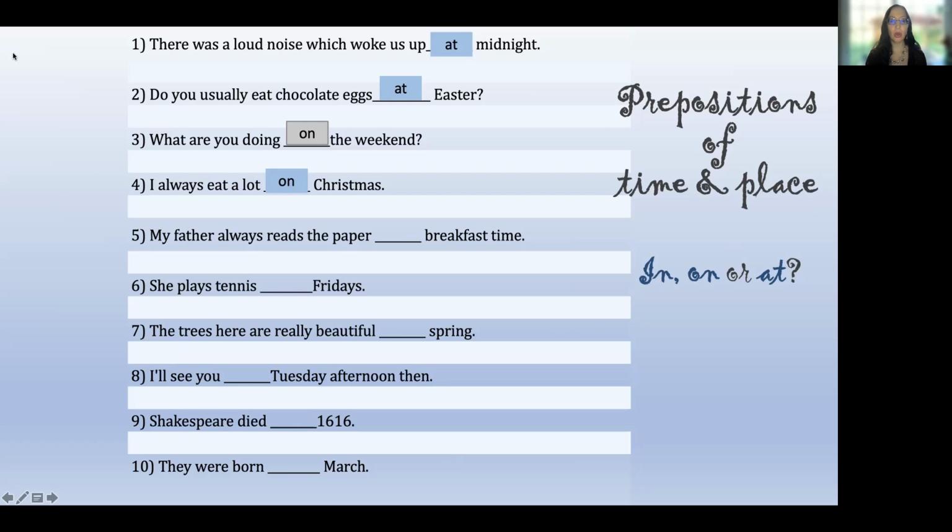My father always reads the paper in breakfast time, on breakfast time, or at breakfast time. Okay, this is another tricky one. At breakfast time, okay? We do not say on breakfast time, okay? That means you're reading the paper on top of your breakfast. We don't want to say this, okay?